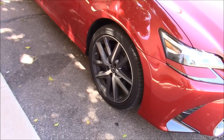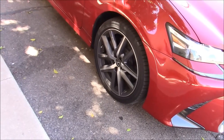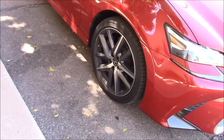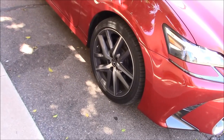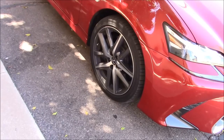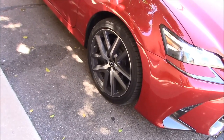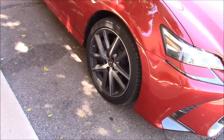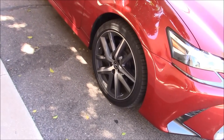Just a note on tire pressures on these larger 19-inch wheels. Lexus recommends 35 pounds of air in the front, 36 in the rear. And so equipped, I found the ride to be a bit stiffer than what I would like. So in a lot of my driving, I reduced the tire pressures down to 31, 32 pounds. Not only that improved the ride, but it really didn't affect handling at all. So I got the best of both worlds.